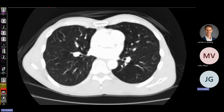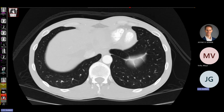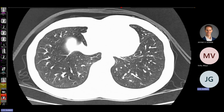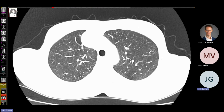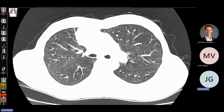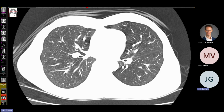Now, I'm not sure that we have very convincing evidence of the air trapping. It was visible on some of the CT scans, but we didn't do a lot of expiratory imaging in this case. So this mediastinal mass, first called thymoma, changed to follicular dendritic cell sarcoma of the thymus, had this autoimmune condition that resulted in air trapping.